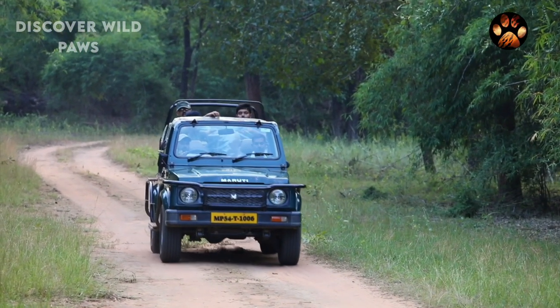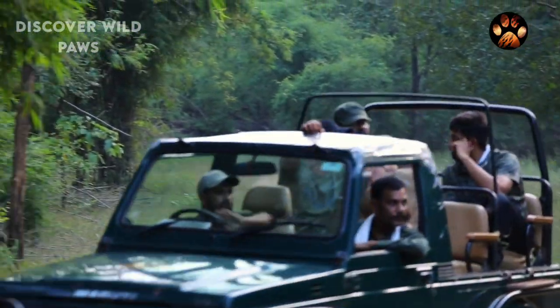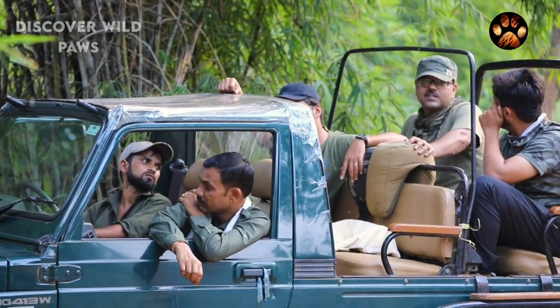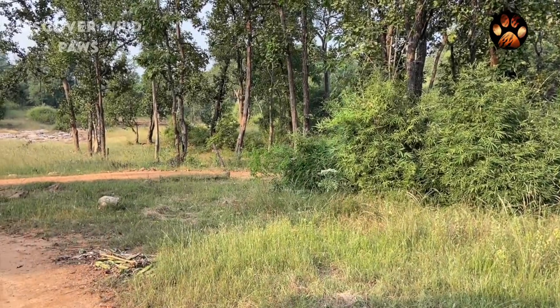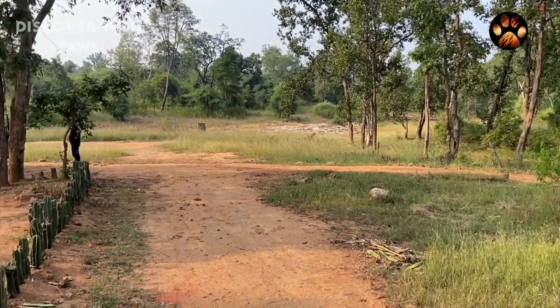After the three core zones comes the three buffer zones. Throughout the prime tiger season from October 1st to June 30th, the buffer zones are not preferred by the wildlifers. But when the core zones get shut for 3 months during monsoons, these buffer zones start getting attention.